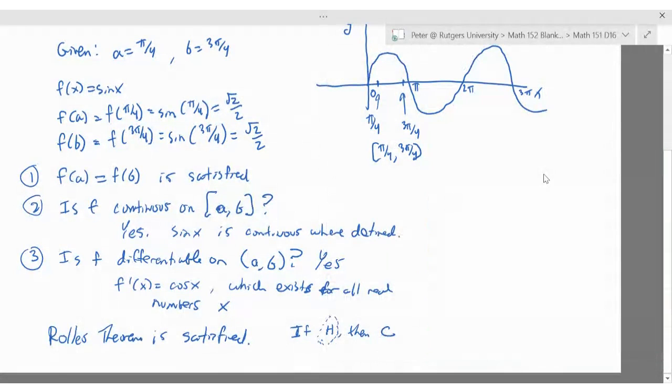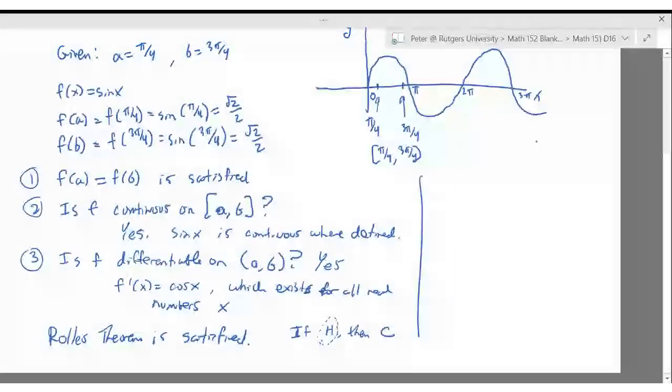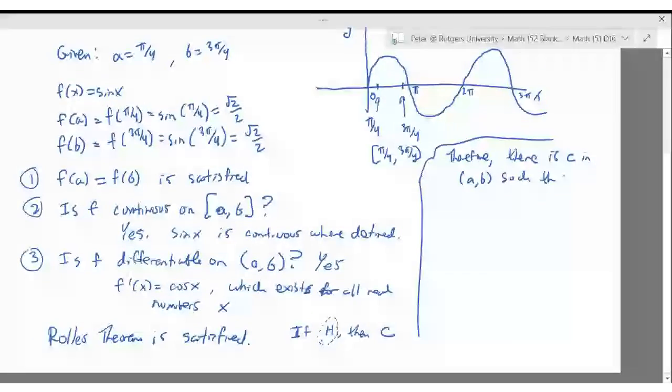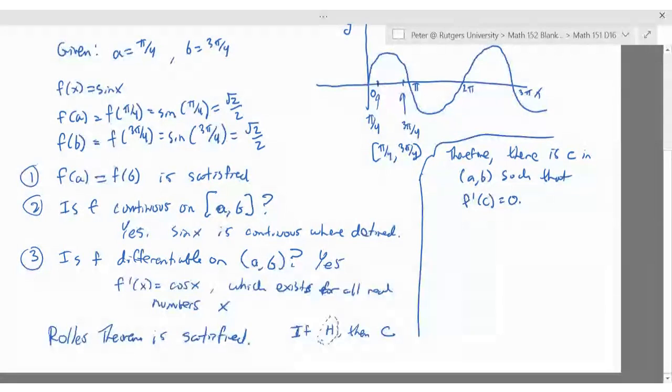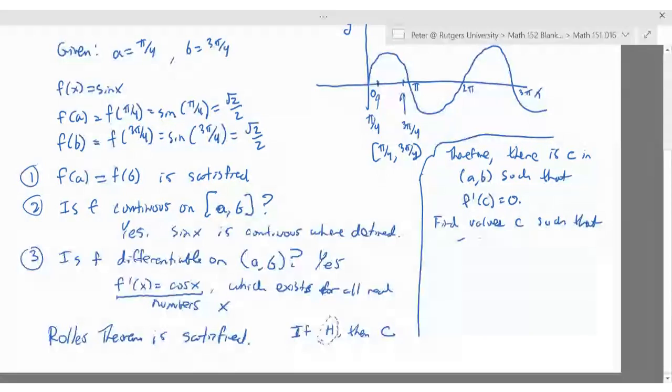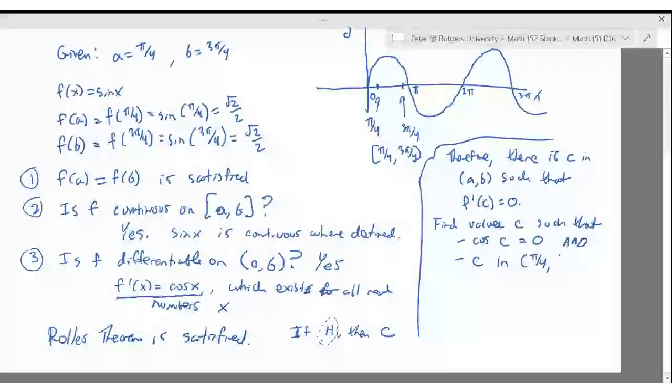And we can then conclude that therefore there is c in the interval AB such that f prime of c equals 0. Now, where is this number c? Well, it's very easy to find because we already found that f prime of x is equal to cosine x. So what we're looking for is values c such that cosine c equals 0 and c is in the interior of the interval.